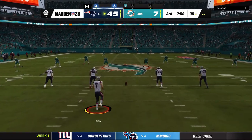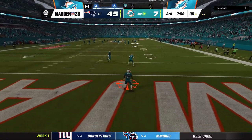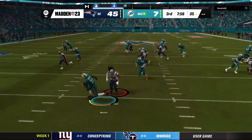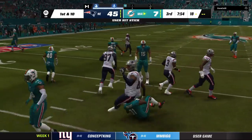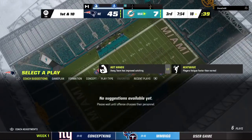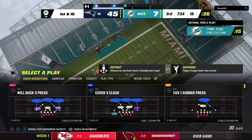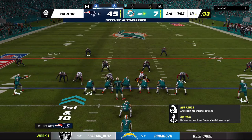Bailey now to kick it away after the touchdown. And here comes a return from just beyond the goal line. And he'll be brought down shy of the 20, so the decision to bring it out of the end zone, not a good one. First down, Miami, as they get set to start the drive.